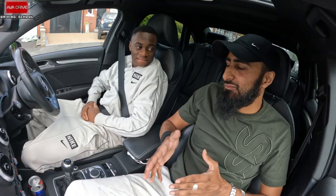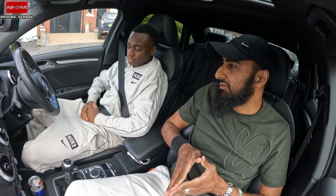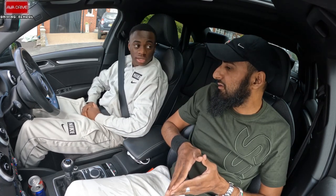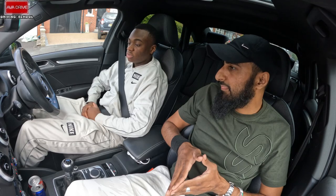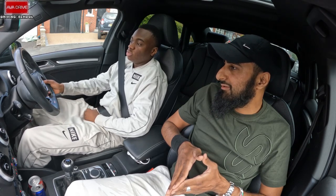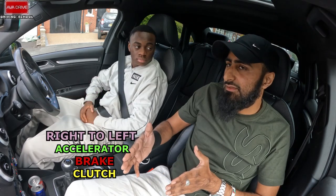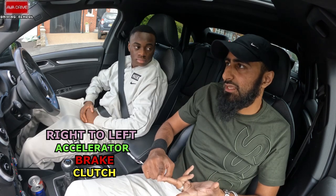So I'm just going to go over a few things. There's three pedals. What are those three pedals? This one is to get started, isn't it? You push it all the way down and you twist the key. This is to move and this is brake. Okay, so the three pedals, from right to left, are the accelerator, brake and clutch.